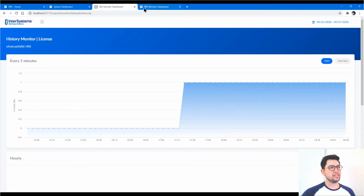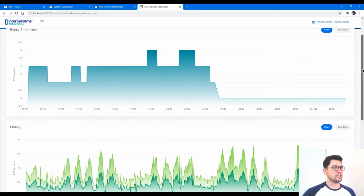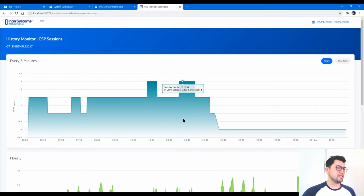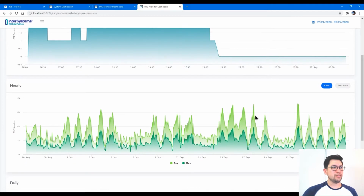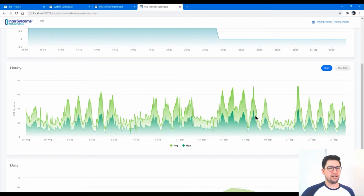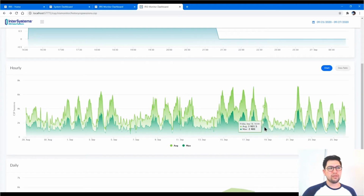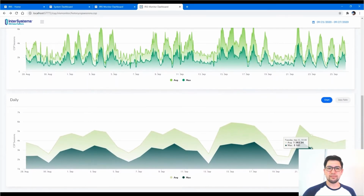Let's see another instance that I set up before. So we have here CSP sessions. The first chart shows, every 5 minutes, how many CSP sessions you are using in your system, and at the end of the day, IRIS makes a summary per hour and per day. So you have the average and max values for everything, every hour and every day.